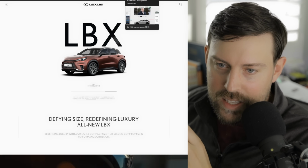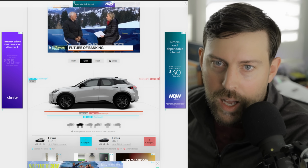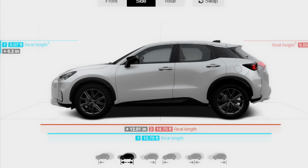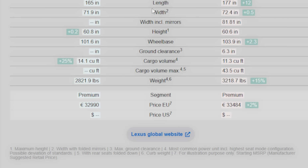So you guys might be asking, the first thing, how does it stack up in terms of size? Well, I'll try to cut out all the ads here so you can focus on just the vehicle and the dimensions. So in the foreground, we have the LBX. It's pretty much the exact same height as the UX. The UX is behind it. You can see how much further out it sticks with the front overhang and the rear overhang. But in terms of passenger space, it's about the same. All right, so let's go down to this area right here where it shows the dimensions, and I have it in inches.